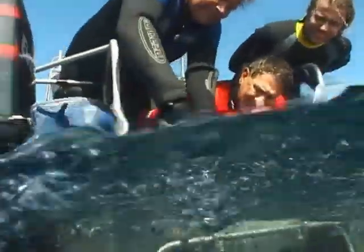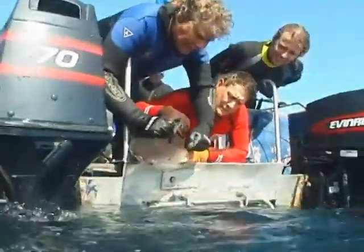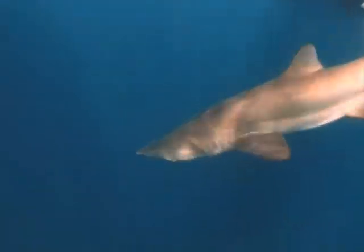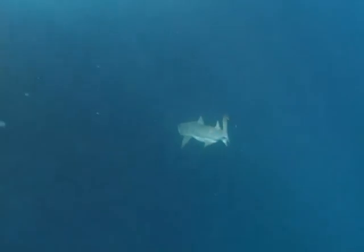My concern is how fast we can remove the hooks and stopping the shark from snapping a hand off one of my mates. With hooks removed, the shark swims down into the depths, not realizing its encounter with David has saved its life.